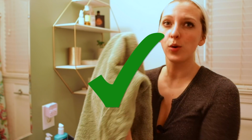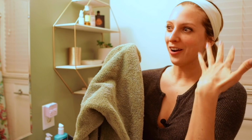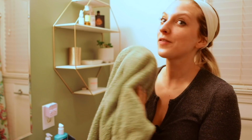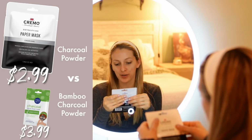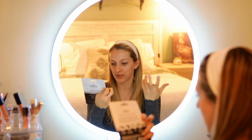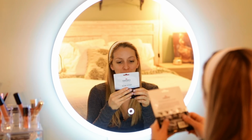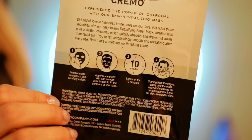My face feels so cool right now. Literally it's like that vapor rub feel, like when air hits it, or you put that menthol on or whatever, and it just feels really, really cool. Okay, so now that I have cleaned my face, I am going to do the Detoxifying paper mask. It renews complexion, minimizes pores. It does everything that I feel like a regular mask would do, but I love the back because it's a picture of a guy's face. It's not a woman. This is definitely made for a man.